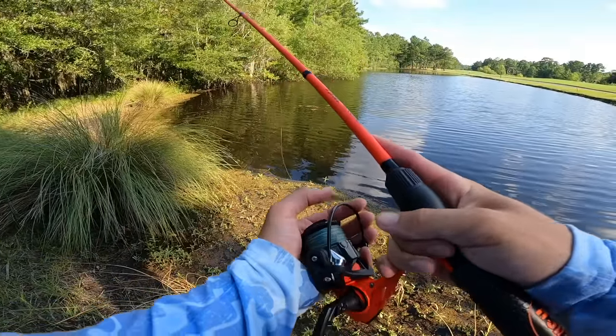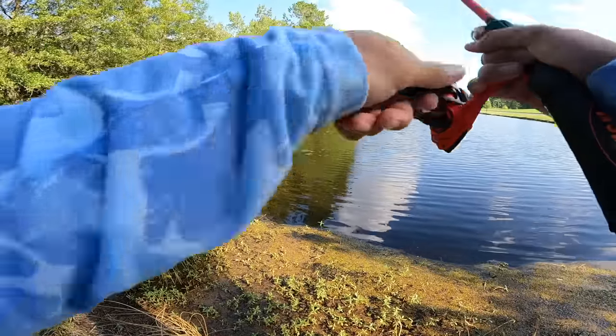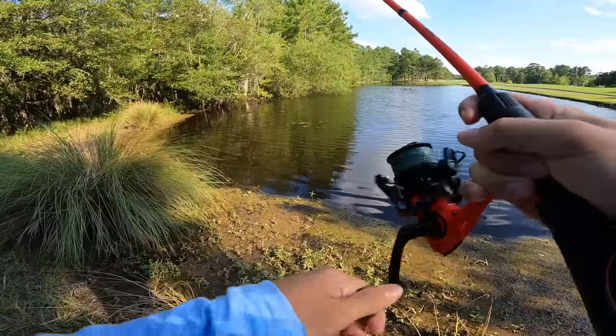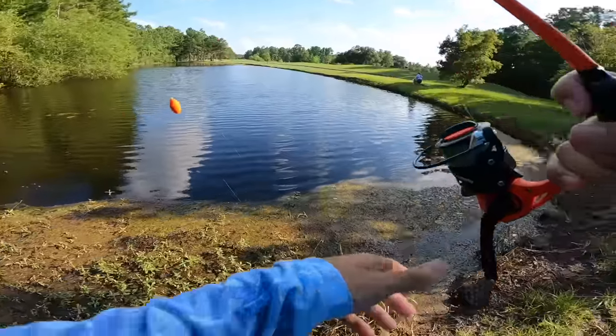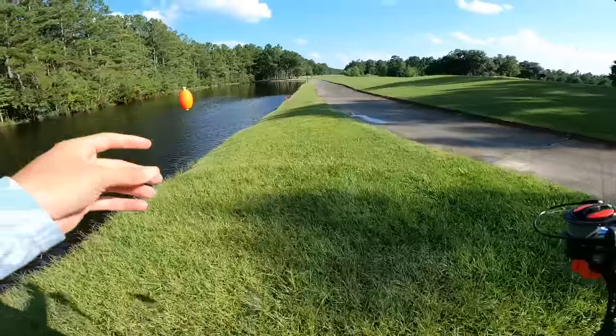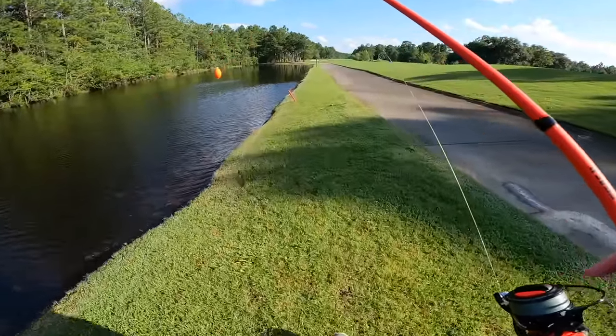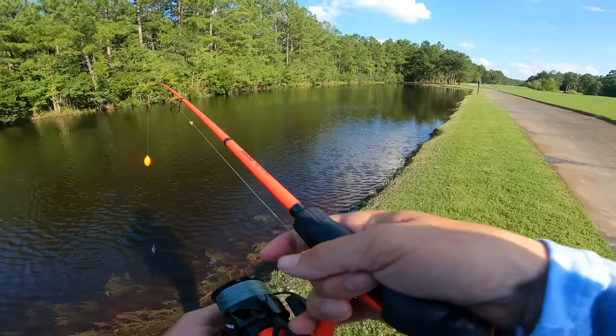Oh no. I caught him in the tree, of course. And he fell off. You have got to be kidding me, dude. That is just my luck, bro. The one bait I was excited to use today. Instead of going by that tree, I feel like that's the recipe for disaster. I'm actually going to take him down here a little bit.